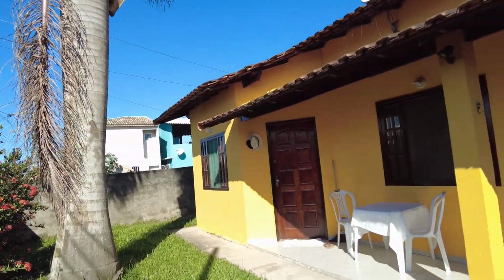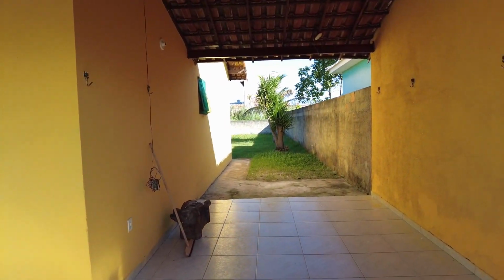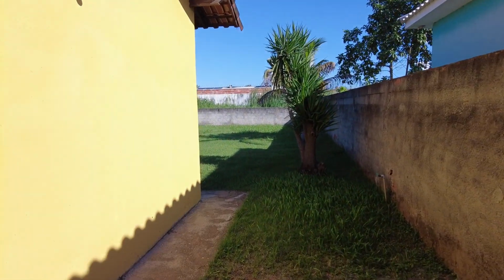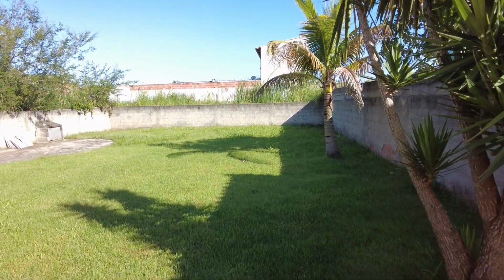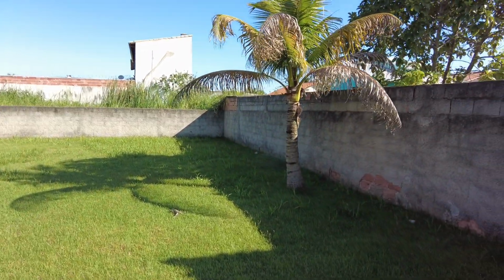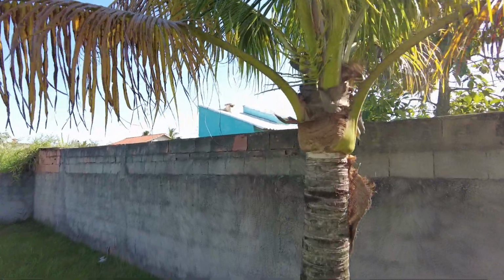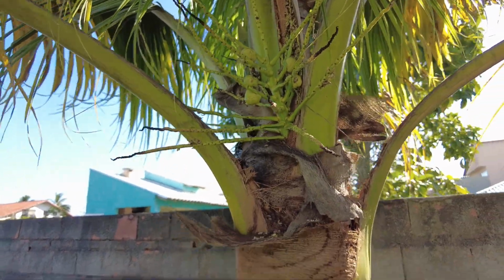So what I'll do is I'll go around the back and just walk around. Be warned, sorry about the mess. It's not the tidiest, as I had just moved in like a week or so ago, 10 days. Big backyard. This in fact is a coconut tree. It's still really young, so it's not going to give any coconuts anytime soon, as you can see. Minuscule. Just leave them and they'll grow.